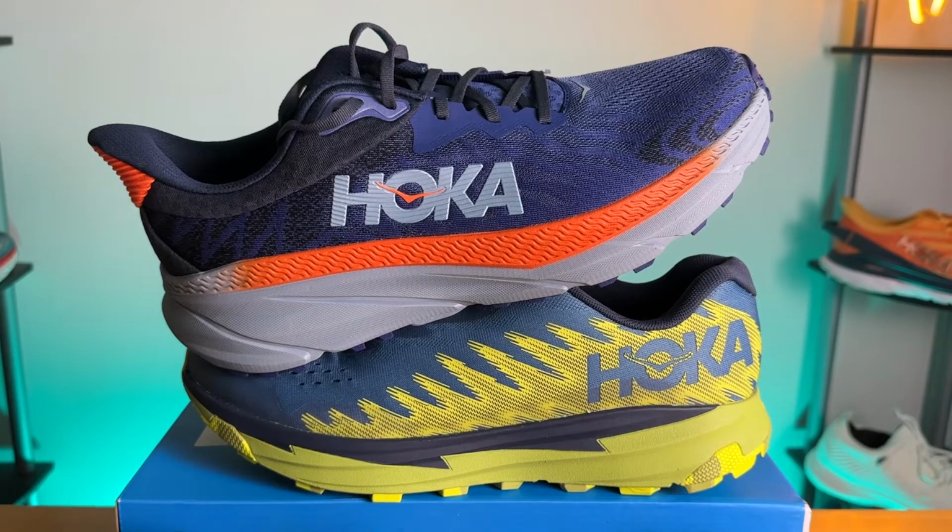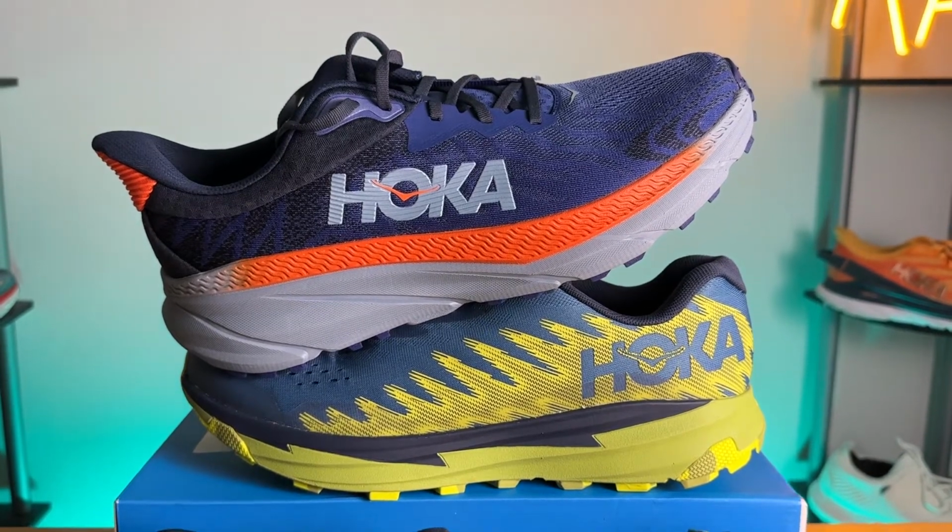Like I said before, I do prefer the lockdown here. So I felt like I was able to have a little bit more confidence when doing some faster movements in the Torrent compared to the Challenger, which, yes, does feel a bit more plush and has a better cushioned experience. So I think it comes down to what you're looking for. But in my experience, just for my daily runs and whatnot, I preferred the Torrent just because it felt a little bit more dynamic and it's a more streamlined, less bulky package.